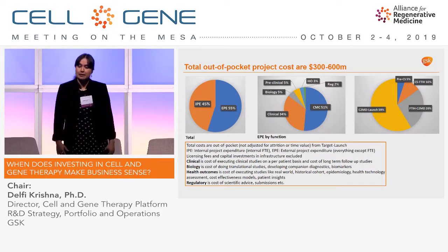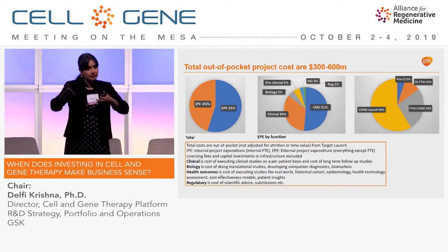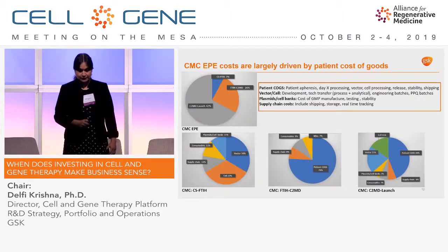population clinical programs. And what we found was that roughly 50% of that was attributed to the people that would deliver these assets in a development organization, and the other 50% was just the cost of executing these studies, whether they're clinical studies or process development, tech transfer, et cetera. It was obviously skewed towards the later phase of development.